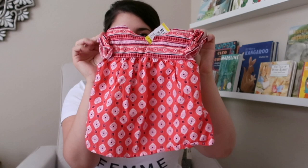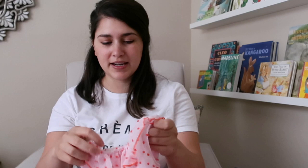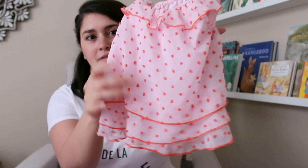Then I found this really cute jean jacket also for 9 to 12 months. And this I paid $2 for, and it has really cute little heart buttons. This I paid $1.50. This is originally from Health Techs. This is a 0 to 3 months, so she can wear this now. It's just this cute little dress with little kind of dots on it. They're like textured.